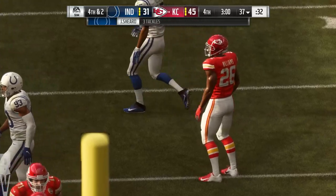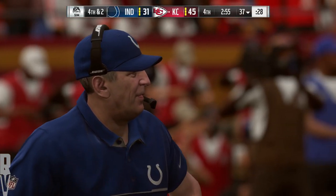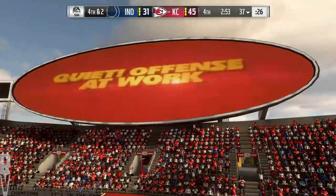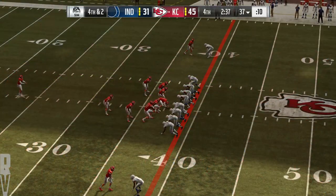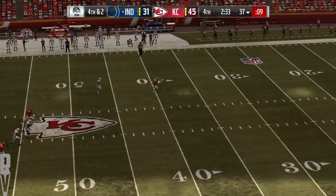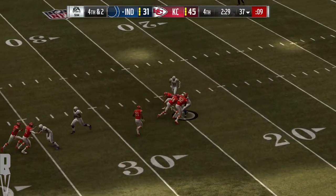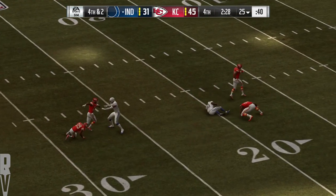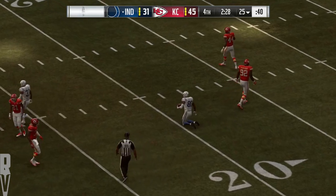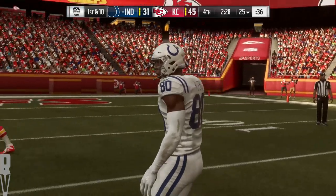They dialed up the screen pass on third down, and for a second it looked like it was all going to come together and they had a chance to pick up a first down, but the defense got there and finished it off. Here's Dustin Colquitt now as he'll punt it away for the fourth time today. Yards on the return that time, and the offense will take over with a new set of downs.